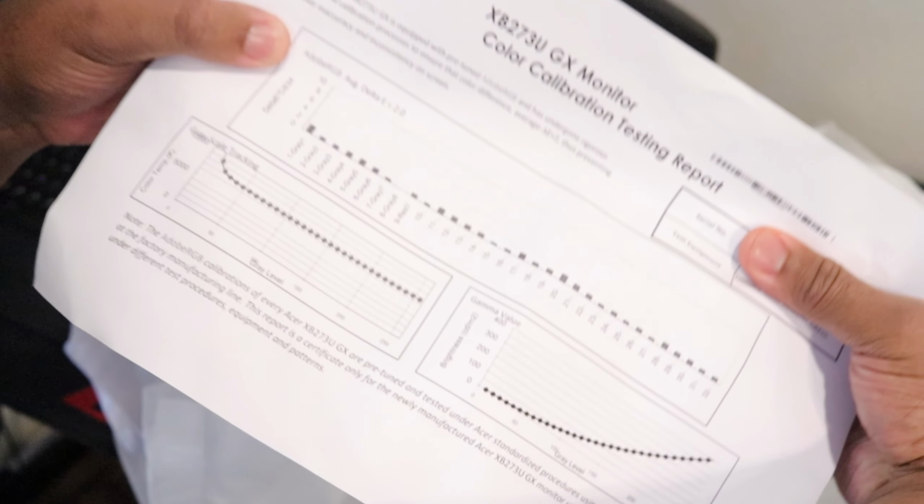And it says every Acer XB273U GX is equipped with the pre-tuned Adobe RGB and has undergone rigorous tests and a calibration process to ensure color accuracy, preventing color inaccuracy and inconsistency on screen. So I think that was pretty neat. This is what it looked like. I'll block the serial number. So this is what it looked like. So it's pretty neat.